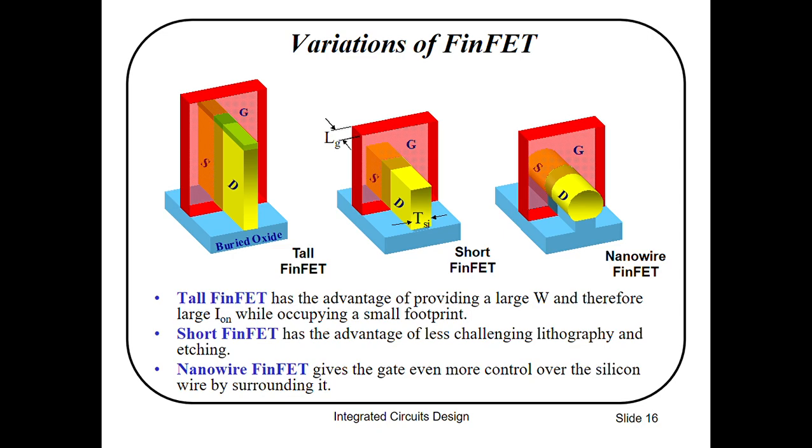Now we will discuss the variations of the FinFET. Here we have three types of FinFETs: tall FinFET, short FinFET, and nanowire FinFET. These three are called the variations of FinFET.